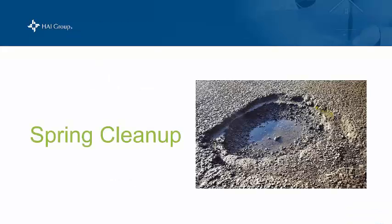Spring cleanup. Your properties and buildings may need a little attention after the harsh winter weather. Spring's a great time to take a look at your sites and assess any damage that may have occurred over the past few months. This is also a great time to conduct property inspections since the weather is mild and you can really assess the condition of your properties now that the snow is gone.